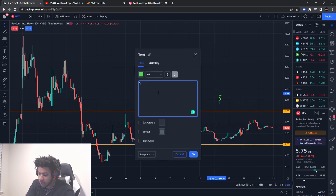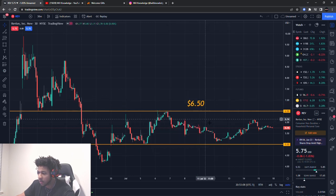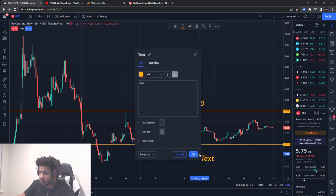So I'll go ahead and write this out. $6.50. Let's make that orange. So this is the level. Now remember, these are levels that it needs to break. If it doesn't break these levels, I won't be playing it.